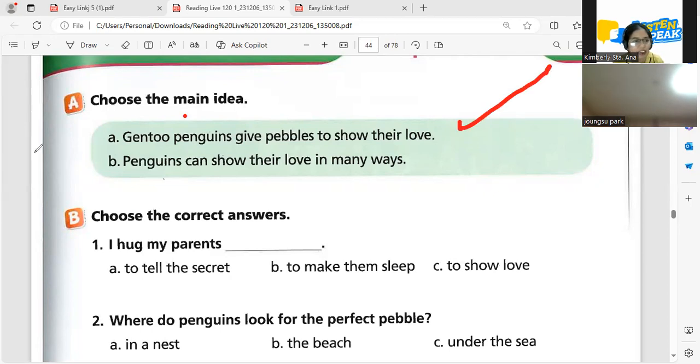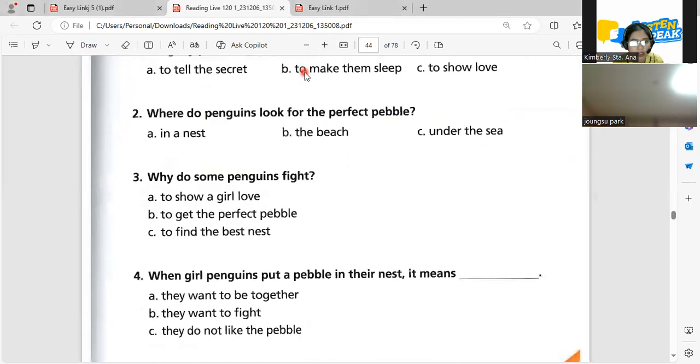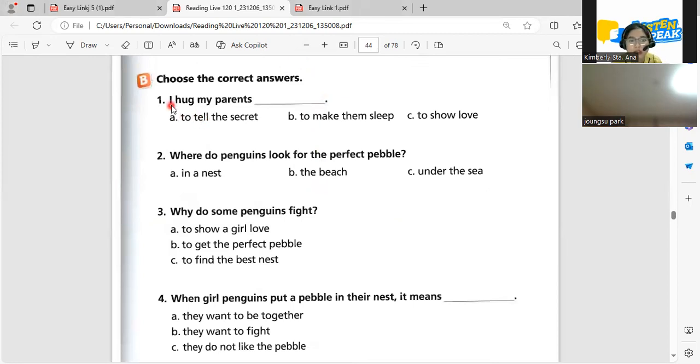That's so nice. Now, let's go and answer the next set of questions down here. Can you help me answer number one? Let's complete this sentence. I hug my parents. I hug my friends. I hug my parents to what? To tell a secret, to make them sleep, or to show love? To show love. Very good. That's amazing. To show love.